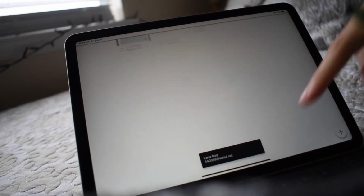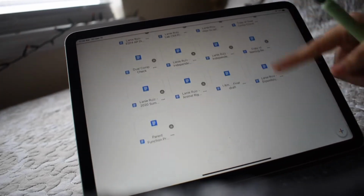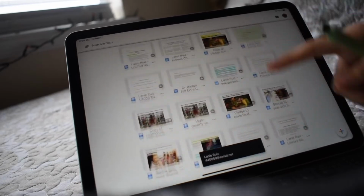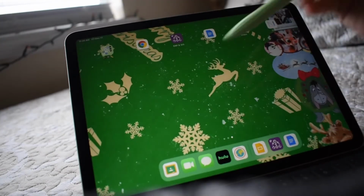Then I have Google Slides, which I use a lot for school. It goes way down. We use that a lot. And then also Docs as well. We don't use Microsoft Word at our school much. It's basically just through Google, that way it's all on our Drive, and through Google Classroom. This is where I check my grades. All I have to do is log in and it has my grades in there.